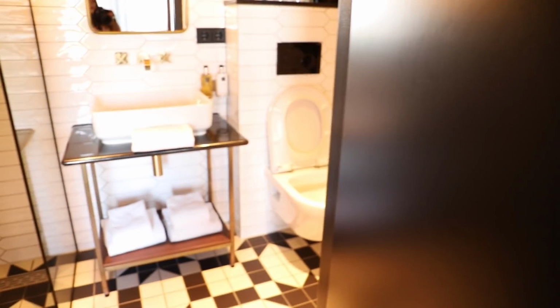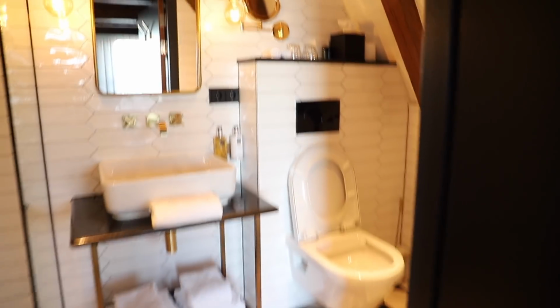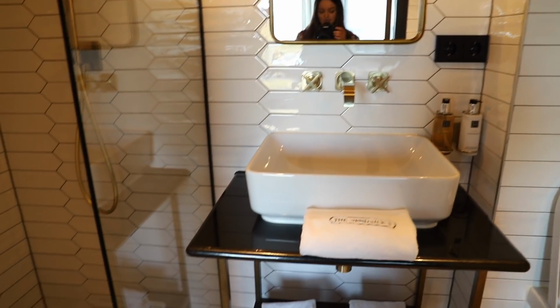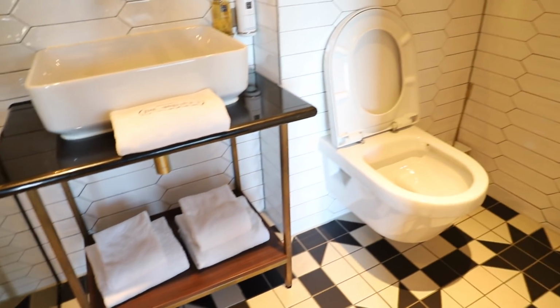I haven't looked at the loo. Oh, look at the loo. Oh my god. Okay, this is much nicer than the pictures. I don't think the pictures do it justice on the website.